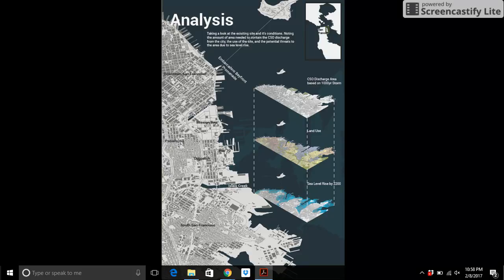Looking at the land use of the site, seeing the lack of open space along the bayfront, the amount of industry and mixed use spaces and capitalizing on those. And then looking at the potential of sea level rise, not 10 years from now, not 50 years from now, but 200 years from now.